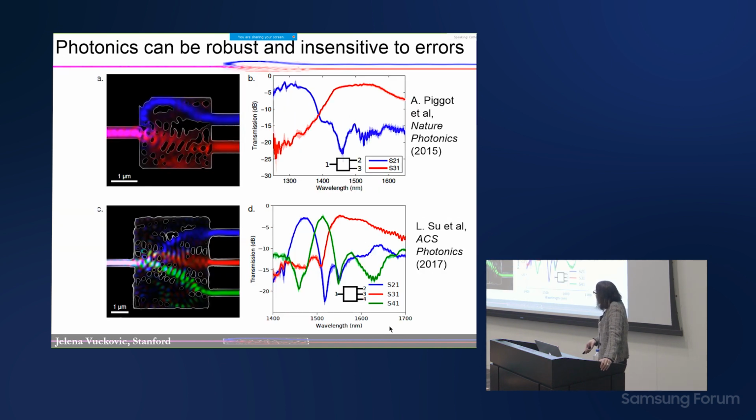So to finish up this part of my talk, I'd like to just remind you that we came up with the methods that allow us to design photonics to be small footprint, robust, insensitive to errors, and efficient. These are experimental examples of some of the wavelength filters that we designed, and of course, we've done many more.